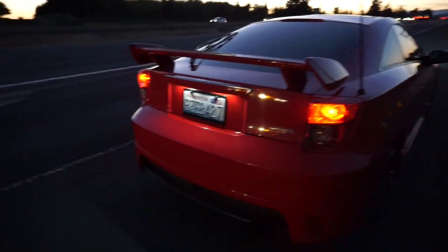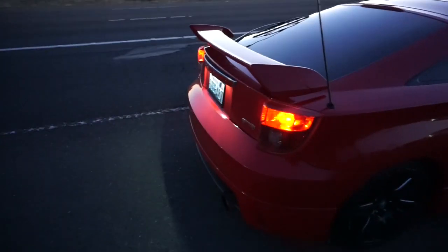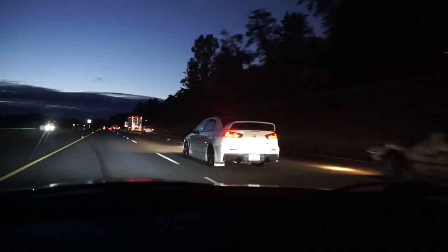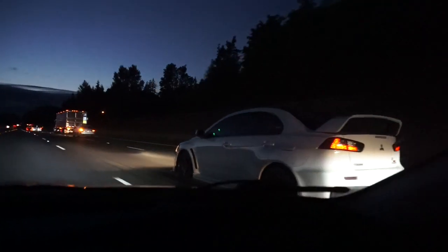Look at those LEDs. I took a pee break. All right, let's get back on the road. Oh, you know we gotta stop for the Evos. I miss my Evo. They look so good at night in white. Oh, I see your boost gauge, bro. You know that thing's fast.